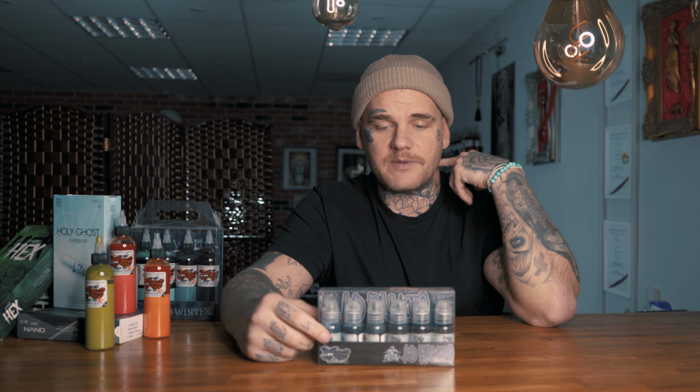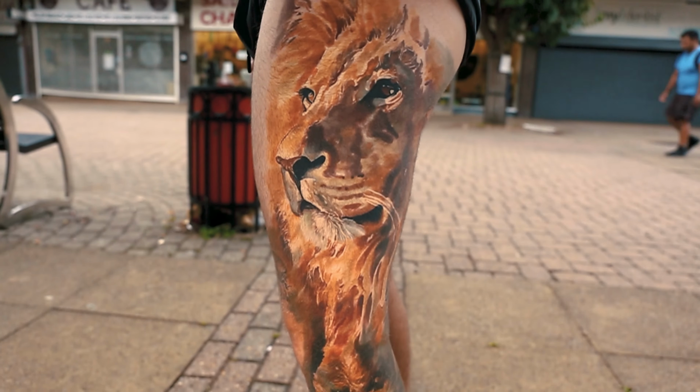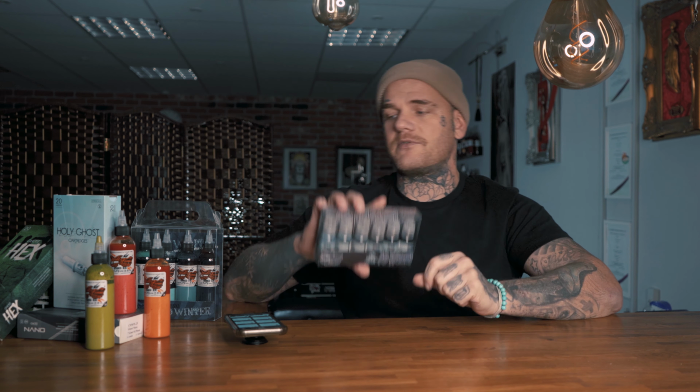In terms of technical aspects, this is honestly the best ink I've ever used in my life. I use all sorts of different brands. I'm not going to mention them in here, but pretty much every single brand out there I've used, and this is the best brand ever because of the consistency. With using World Famous inks, I noticed that a healed tattoo is very, very close to a fresh tattoo. When you do a fresh tattoo, it's usually more vivid and looks a lot stronger. In case of these inks, it pretty much looks almost the same after it healed. That's pretty much the set I'm using.